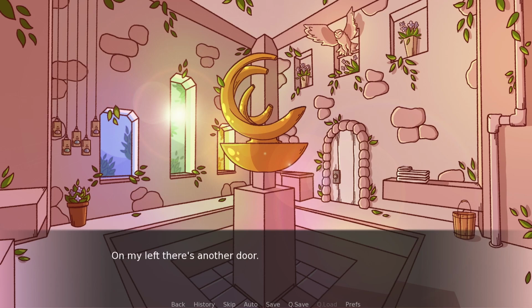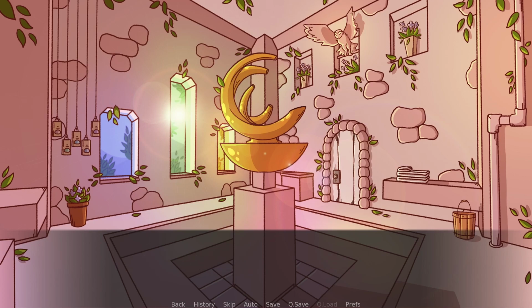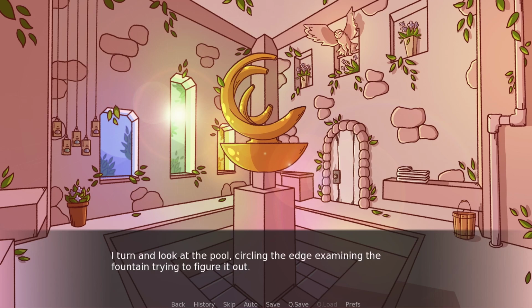On my left, there's another door. There are some carved benches against the walls and some towels folded and stacked next to a laundry chute. I set the clothes that I plan on changing into next to the towels. I turn and look at the pool, circling the edges, examining the fountain, trying to figure it out.